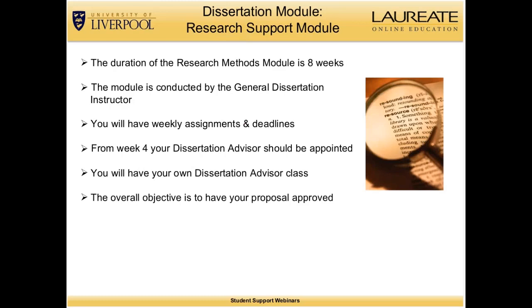You may have already encountered an instructor who you'd like to work with. We can't guarantee that all instructors who teach the regular modules are available as dissertation advisors or DAs, but hopefully that will be the case. And the target is that by week 4 or 5, you will have your dissertation advisor assigned. Okay. When that happens, you will actually have a separate classroom set up, so you have a one-to-one interface with that dissertation advisor, whereby you submit your work to them individually. Okay. And the overall objective of your research support class is to get your proposal approved.